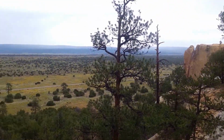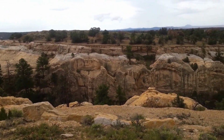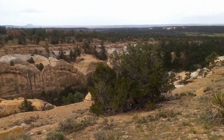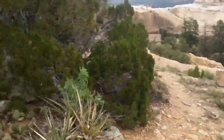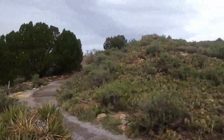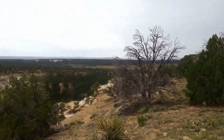Simply gorgeous. I've crossed the top, and you can see a huge sandstone cavern below on the other side of the outcropping. Surrounded by desert. And since it's an overcast day, I have not seen anyone else in the park. I've had it all to myself. It's gorgeous.